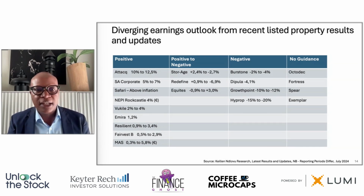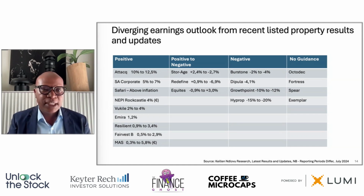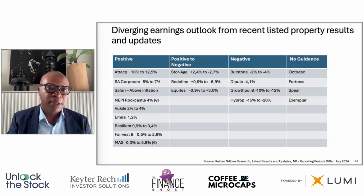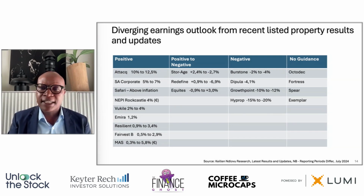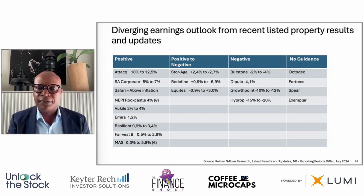So big divergence in the sector. So it's only a few at this stage that are above inflation. That's SA Corporate, Safari, and Attacq. And then most of the REITs probably below 5%. And then some cannot give guidance at this stage, but Fortress, it's only because of the structure they've got this year, that they've merged the A and B units, but going forward, they're expecting stronger double-digit earnings growth in 2025. And then we have the ones that have got negative growth as well. It's mainly because of higher interest rates.